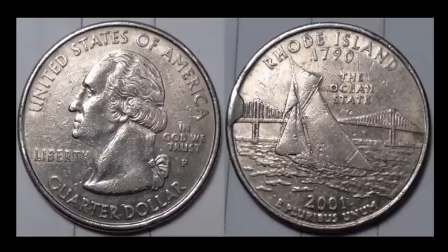2001-P Rhode Island statehood quarter with a nice size cut die break that goes from the edge into the bridge here. That's one of the more distinguished cuts from the statehood quarter series.